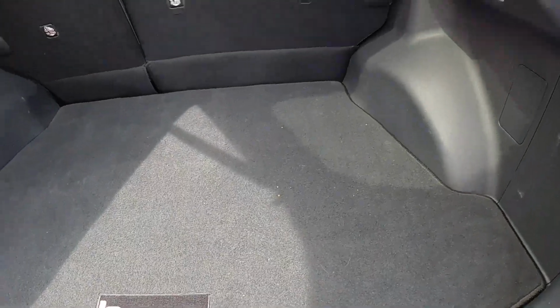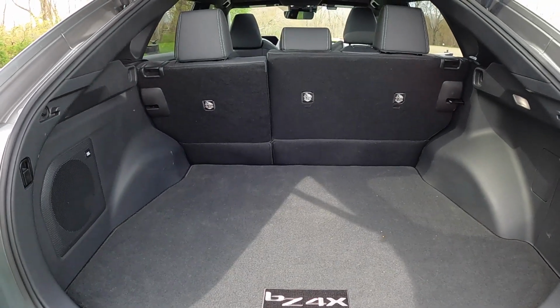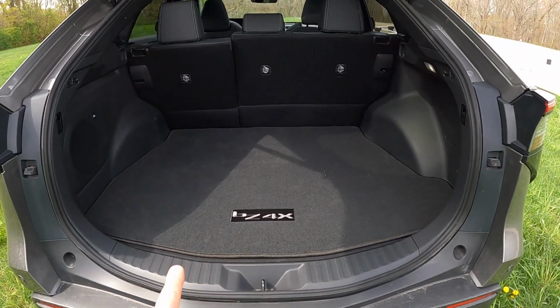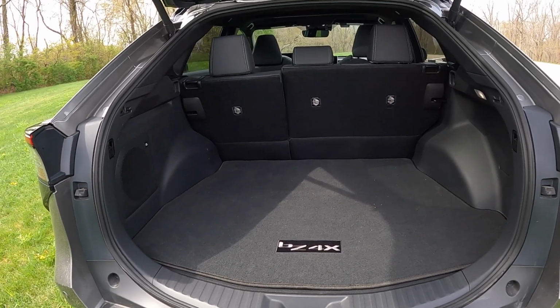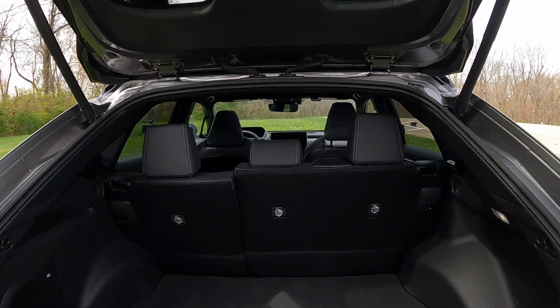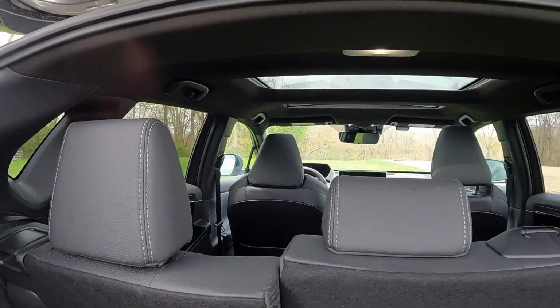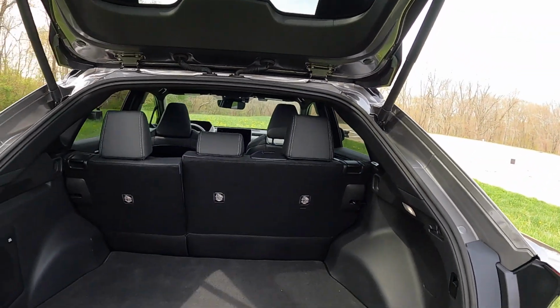But this is very roomy back here. You get quite a bit of stuff back here, especially when you fold the seats. But it's great. I mean, it's an SUV, what can I tell you? It does have a fastback roof line, so it looks like you wouldn't have a whole lot of headroom, but you probably have good headroom, and we'll find out when we examine that very closely.